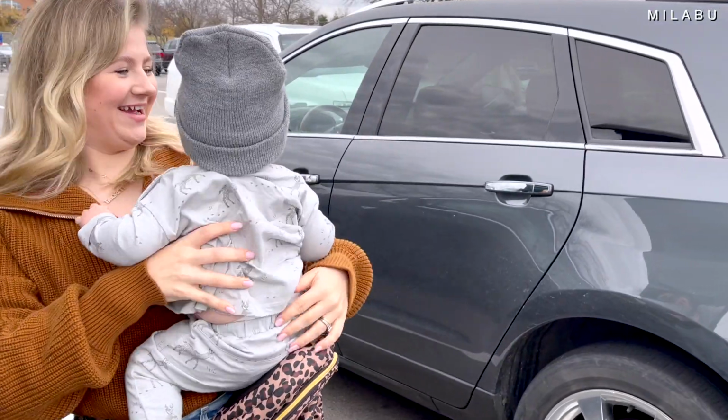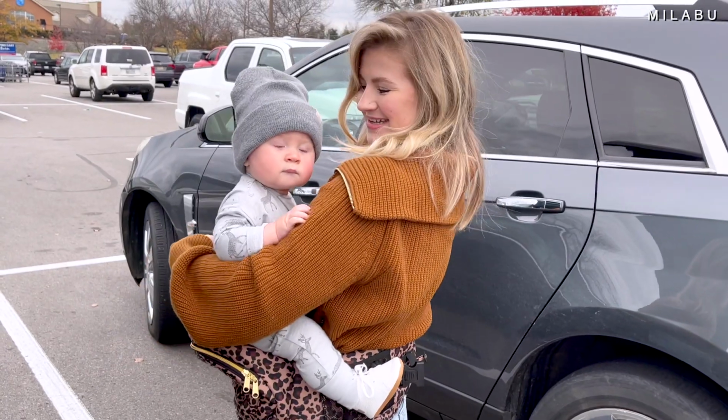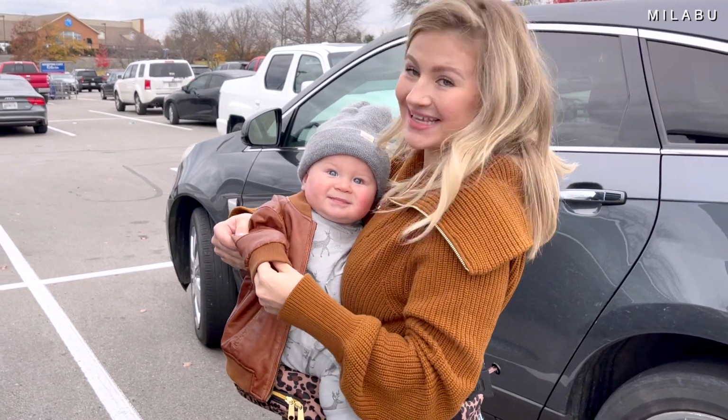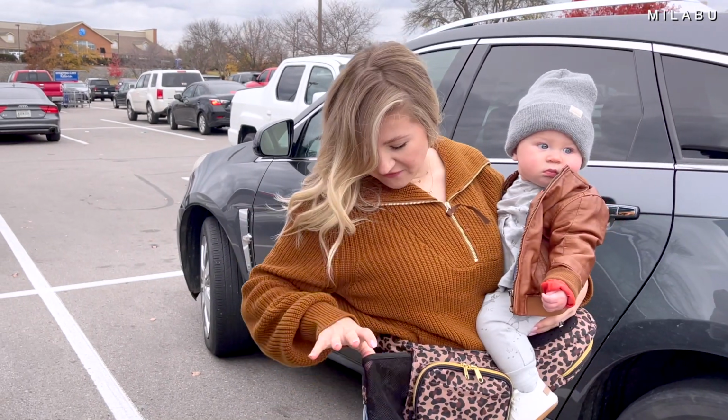I'd prefer just the front baby carrier so that he can look around and I'm more evened out carrying him around. But he wasn't really fussy at all. He was just looking at everybody, smiling at people. And I got a lot of people saying, oh, that's so cute, at the store. But yeah, I think it's a really great item and definitely look into it.